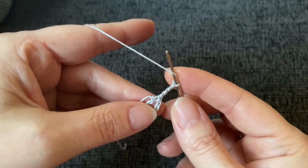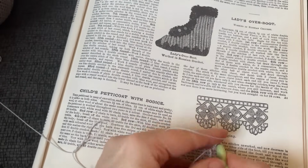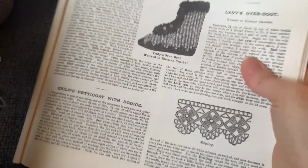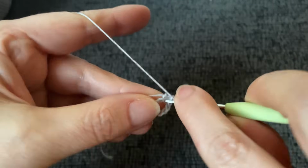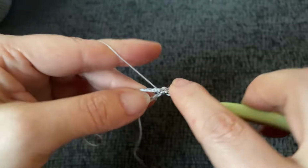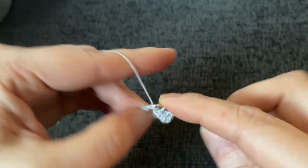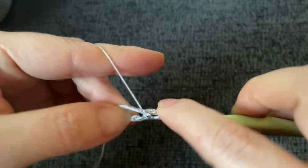5 long treble in the circle. 5 additional. 1, 2, no, we're looking for a total of 6, I believe. 1, 2, 3, 4, 5, 6. Okay, so it is 6 total, so 5 more. So yarning over twice. See, I get to use the picture this time. 2, 3, 4, and 5.